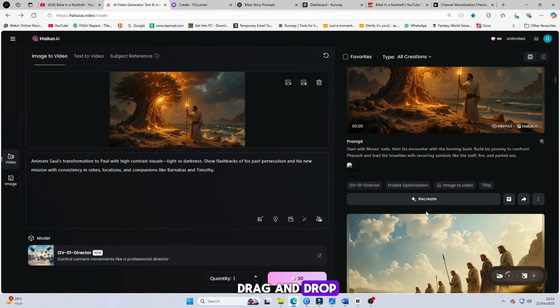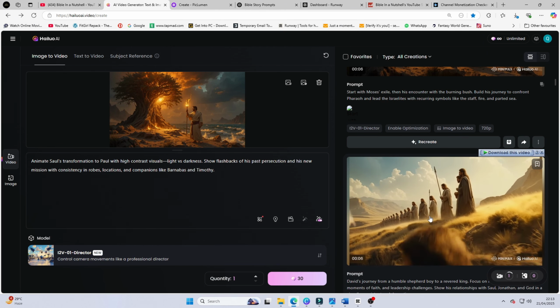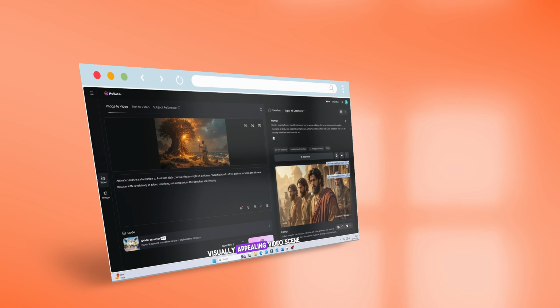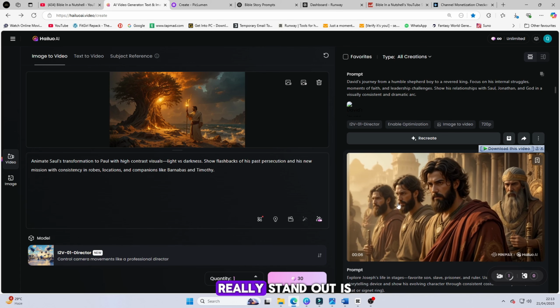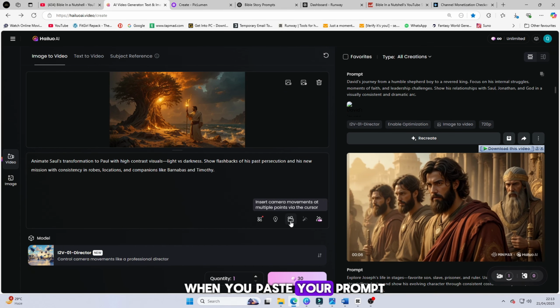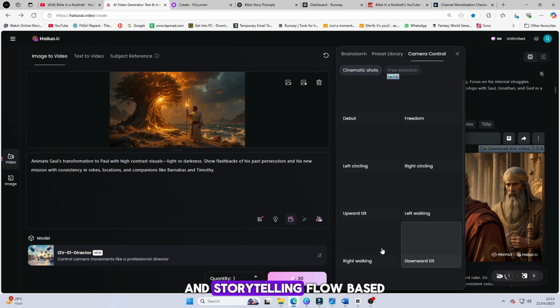Just drag and drop. Then, paste the prompt that matches your image or scene. Haliuo will use this to generate a smart, visually appealing video scene that aligns with your narration and visuals. What makes Haliuo AI really stand out is its prompt-driven video generation. When you paste your prompt, it doesn't just animate your image. It brings it to life with motion, mood, and storytelling flow based on the words you provide.